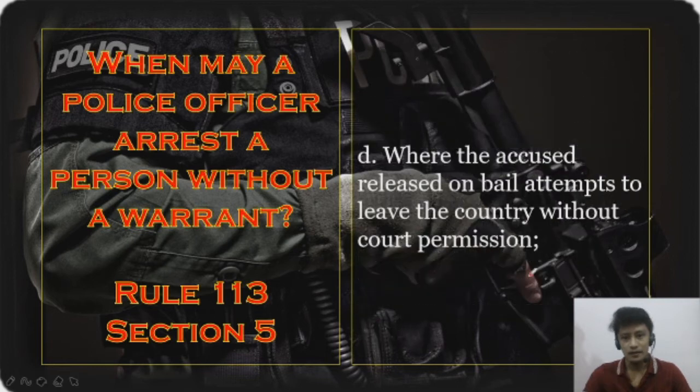And we have here the next one, where the accused released on bail attempts. Ito naman yung mga nagpiyansa. Kasi sa pagpapiyansa or bail, merong conditions yan.